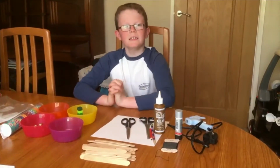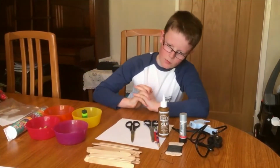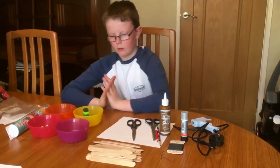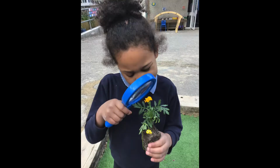Hello. Today I will be experimenting with force with a simple thought experiment called Newton's Cradle. This toy was named after Sir Isaac Newton.